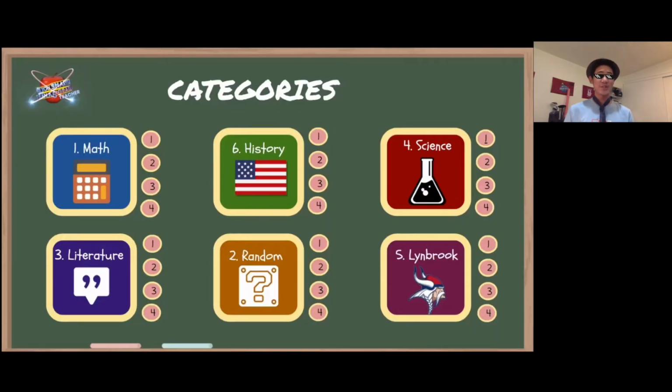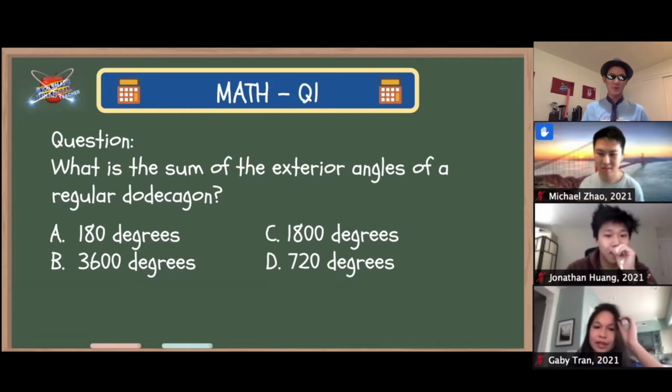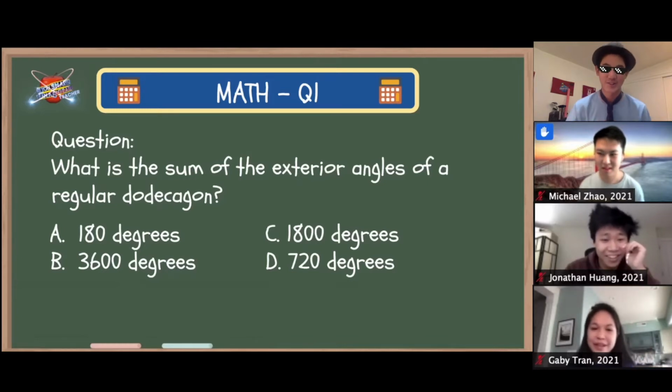So today's first category is math. 2021, you are up. Now let's dive into the first question. What is the sum of the exterior angles of a regular dodecagon? Michael Zhao of 2021, what is your answer?